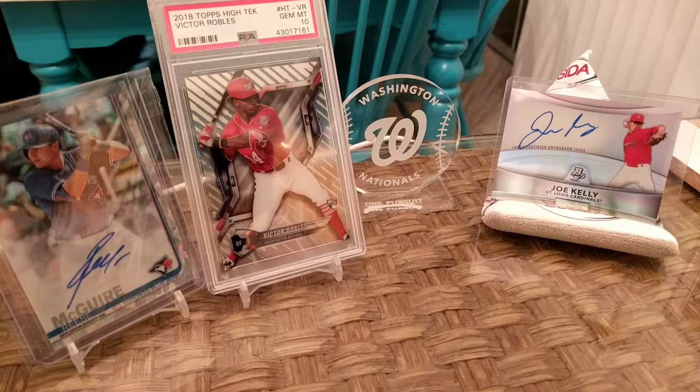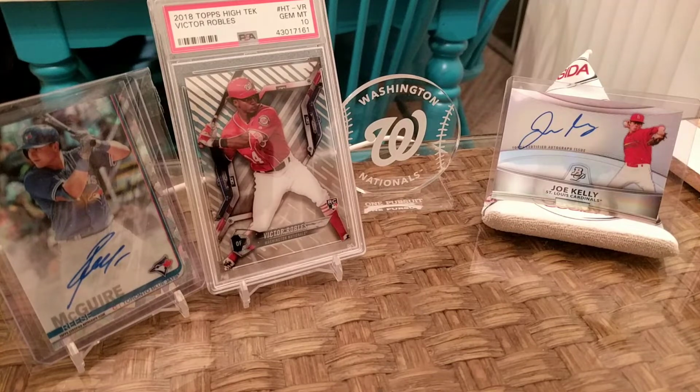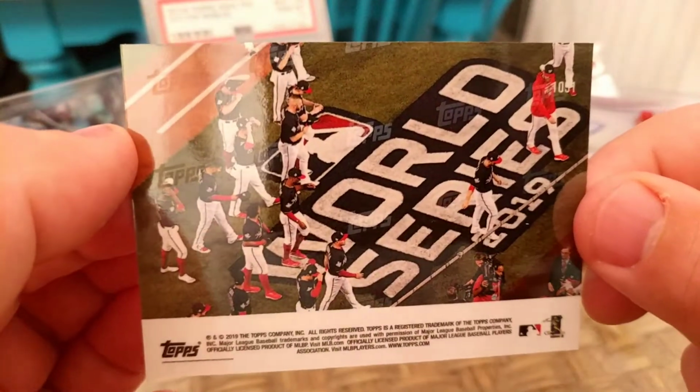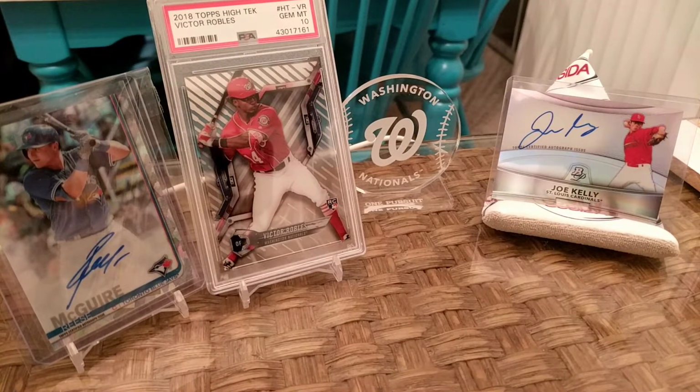Something else that came in the mail. You guys know I've been doing some of these Topps Now cards as they relate to the World Series. So this one I thought was really cool. Let me get it out of the case here. This one specifically is the first World Series in Washington, D.C. since 1933, October 25th. On the back you can see the World Series logo and the team coming off the field after introductions. I thought that was pretty cool. I normally don't do a whole lot of Topps Now, but the Nationals haven't won the World Series before, so thankfully I was able to get that.